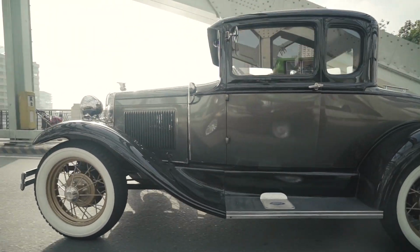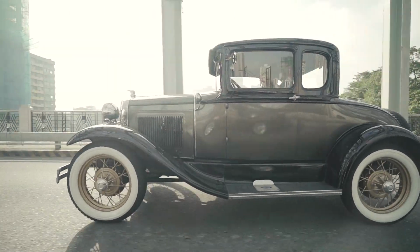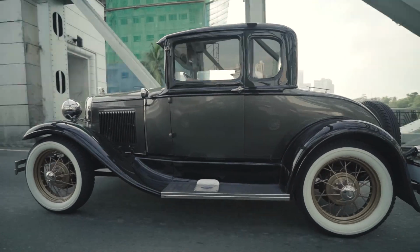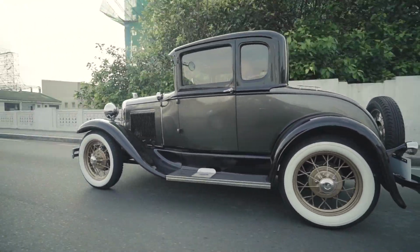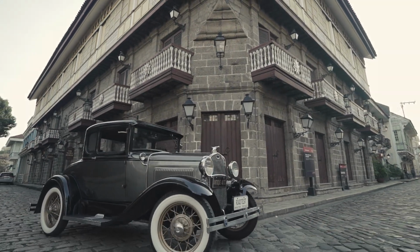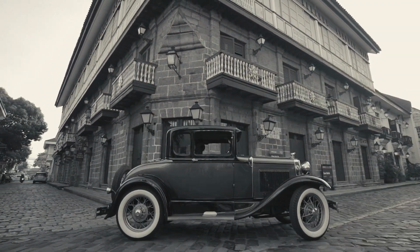Like the 1908 Ford Model T, Rodger Yu's Ford Model A was made on a production line that Henry Ford created. And thanks to that production line, mass manufacturing made the automobile affordable to the common man and defined personal mobility for years to come.